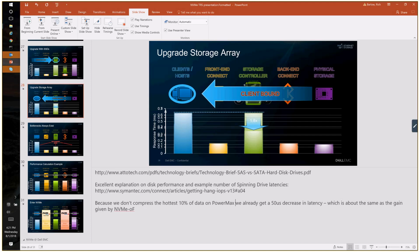Got it. Okay. And we'll talk about that in this slide, because remember the VMAX driving through and we talk about the storage controller decreasing latency? We can talk about it here. That actually makes sense on this slide. Could you take a look at slide 17? I took a note on it.